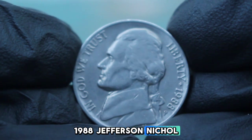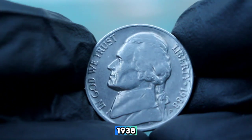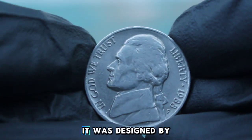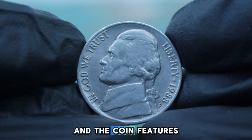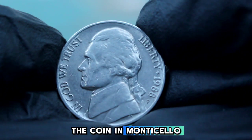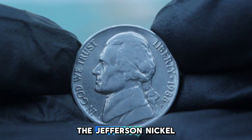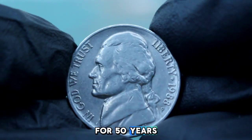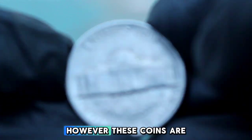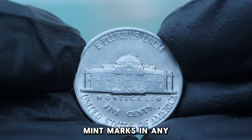1988 Jefferson Nickel. The Jefferson nickel has been in circulation since 1938, replacing the Buffalo nickel. It was designed by Felix Schlag, and the coin features a profile of Thomas Jefferson on the obverse. That's the front of the coin, and Monticello, Jefferson's famous Virginia home, on the reverse. By 1988, the Jefferson nickel had been in production for 50 years, and not much had changed in its design. However, these coins are still important to collectors, especially when it comes to condition, mint marks, and any potential errors.